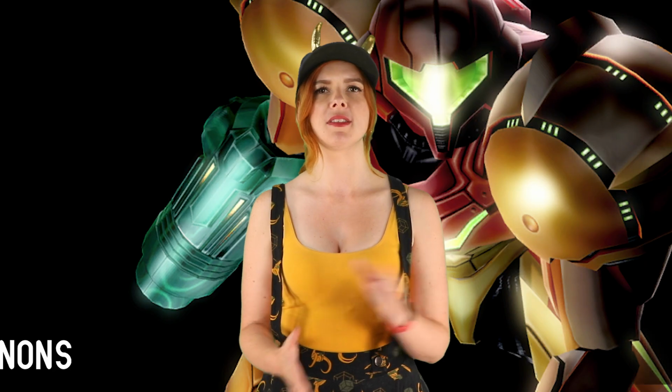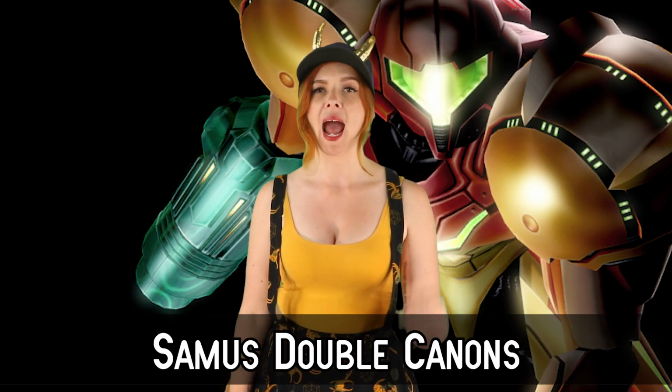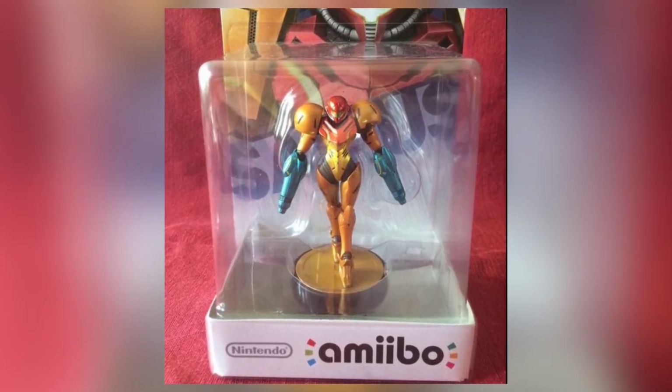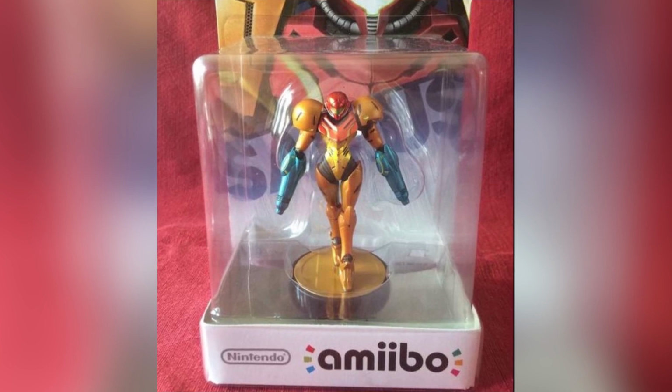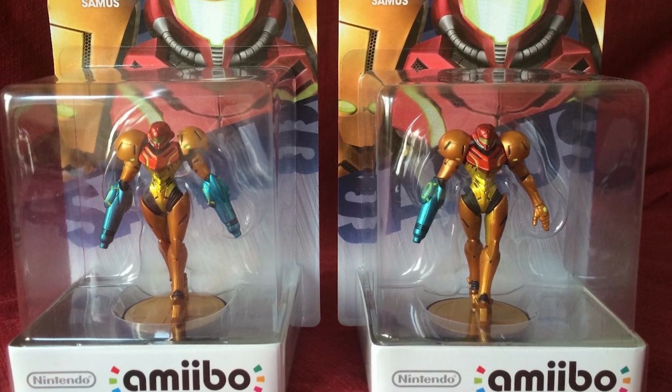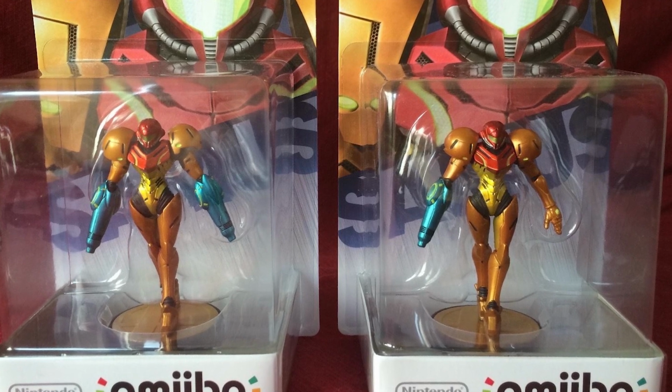Number 2. Samus Double Cannons. This amiibo is actually defective as well, which is part of what makes it so rare. Also, it's just pretty cool. It features Samus with 2 arm cannons instead of 1. Although I couldn't find this amiibo currently for sale on eBay, we do know one was sold for $2,500 in 2014, which would mean the estimated value today, based on other collectible amiibo auction prices and how they went up, could be as much as $19,925, which, whew, that's a lot of money.